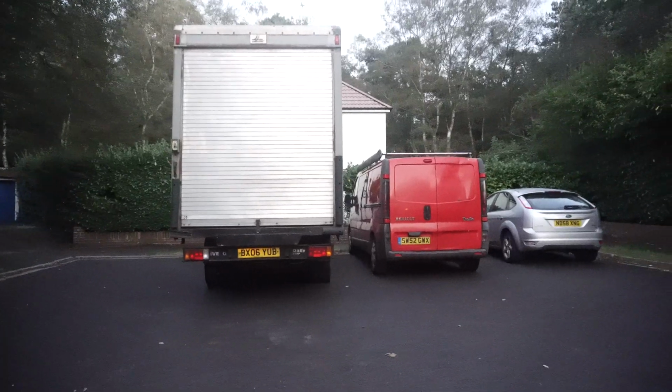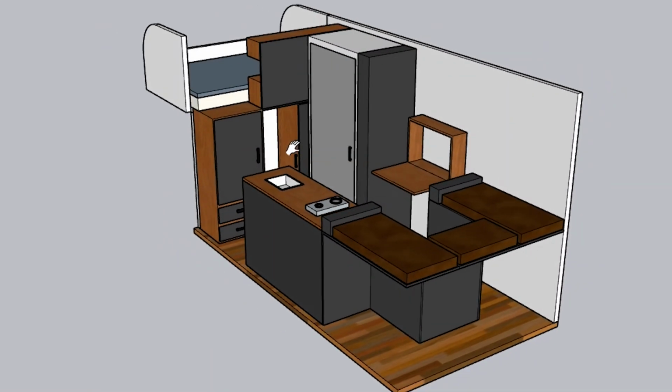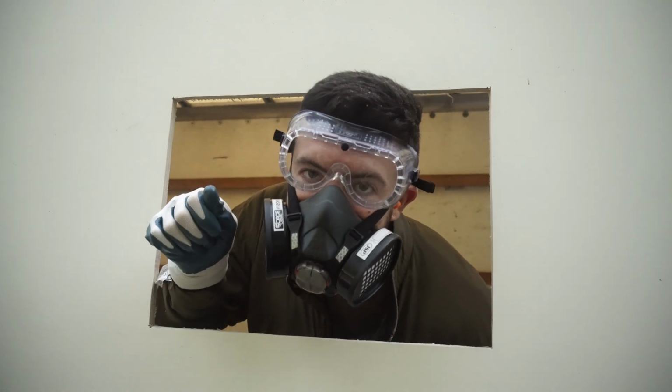We're just at the start of our journey with her, so rust busting, designing, cutting in windows and doors, and everything is a massive learning curve.